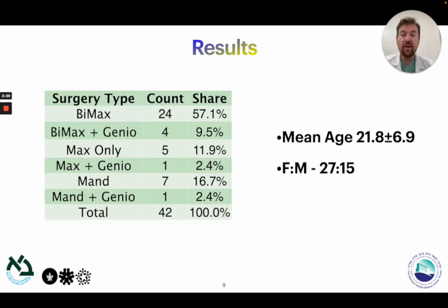So first of all, demographics. We see here that the mean age is about 22 with a standard deviation of 7 years, which is pretty standard for orthodontic surgery. Most of the patients are female. Over half of our surgeries are bimaxillary surgery, sometimes combined with genioplasty, and the rest are only maxilla or only mandible, and a few of them combined with genioplasty.